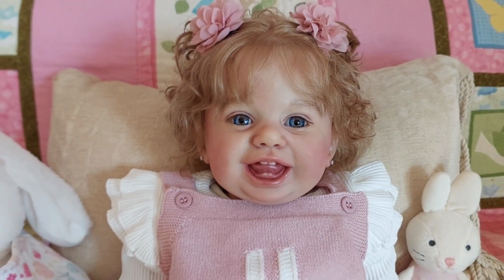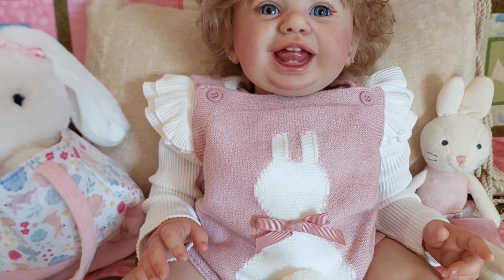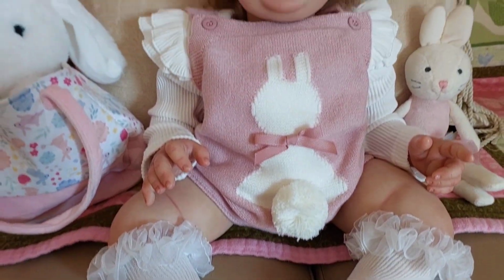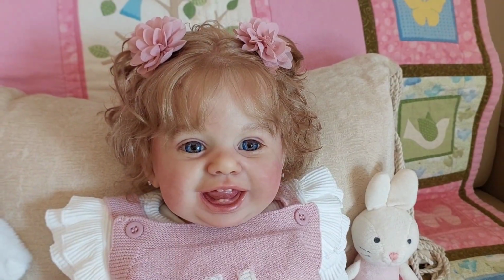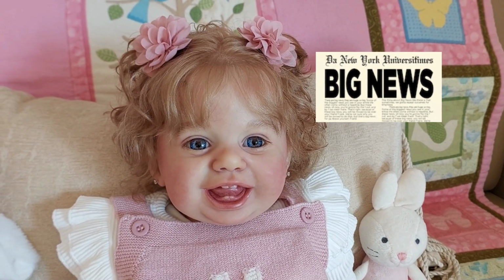Aww. Now, even though Easter is finished, I won't be in any hurry to take her out of this outfit. It is so cute, so adorable. Thank you so much, Dee, for sending this happy mail. I absolutely love this outfit. Now, let's move on to the big news that I need to share with you.